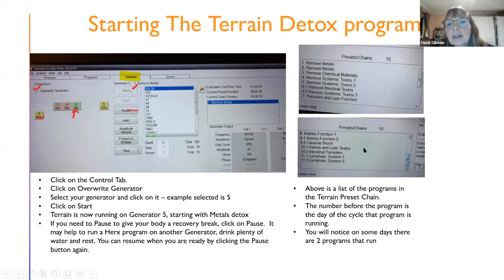Day 10, kidney and liver toxins. Day 10-2, intestinal parasites. Day 11, lymphatic system. And 11-2 is another lymphatic system.